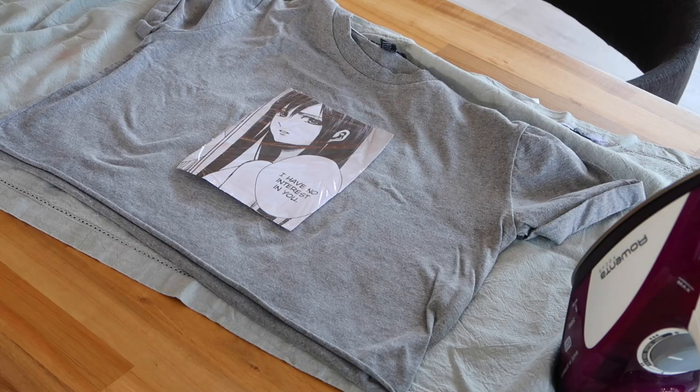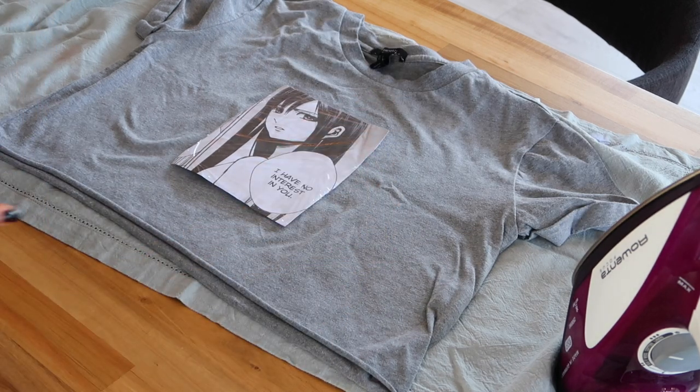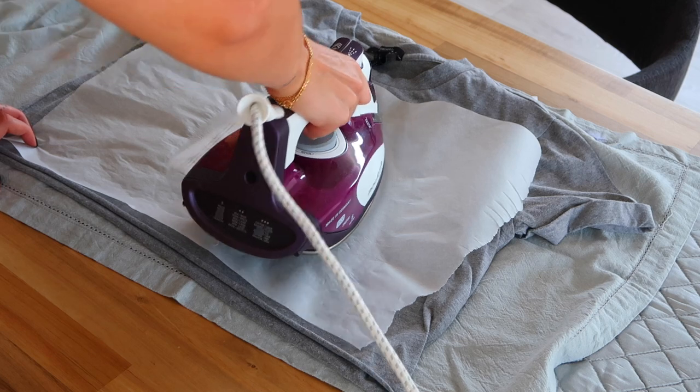So guys, it was a fail, so I'm going to try one last time with a t-shirt to understand if this trend is a scam or if it was the pants' fault. This iron is not strong enough.